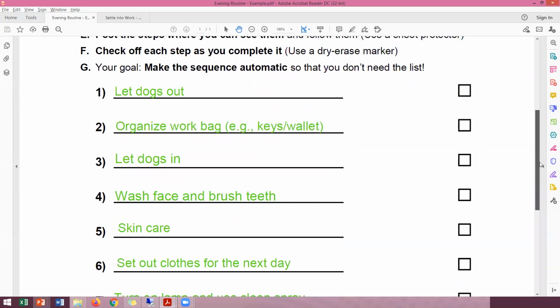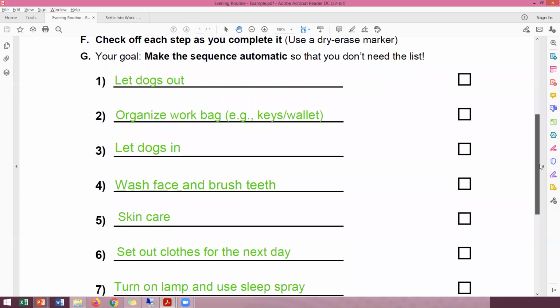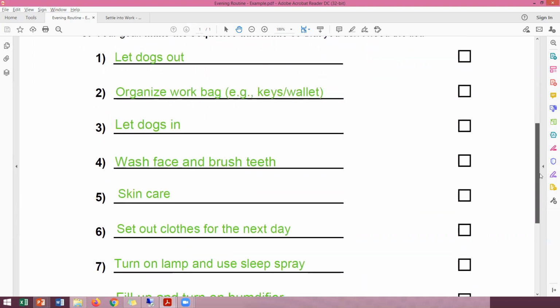Then I set out my clothing for the next day. So I pull them all out, figure out what I'm going to wear, so I'm less stressed and less rushed in the morning. This also ensures that I always have clean clothing that is work appropriate to wear.